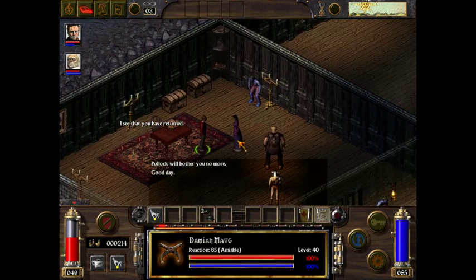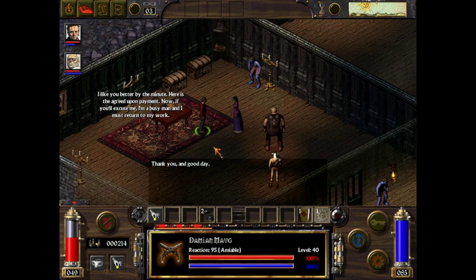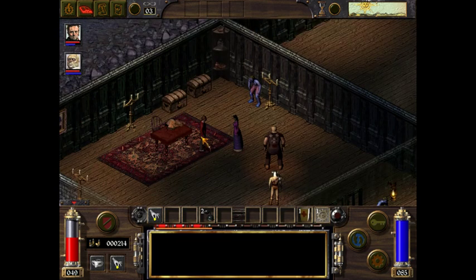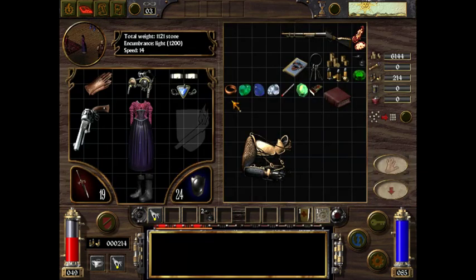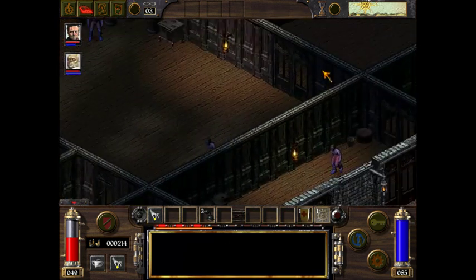So, hey, crime's over. Pollock will bother you no more. I like you better by the minute. Here is the agreed-upon payment. Now, if you'll excuse me, I'm a busy man, and I must return to my work. That's it? That's it. Like, okay. Alright then.